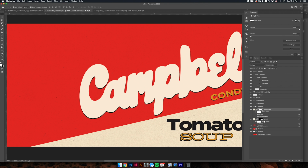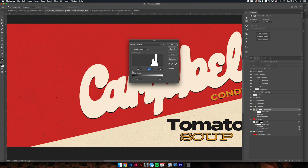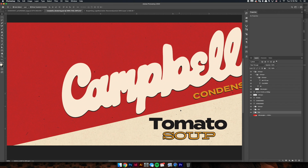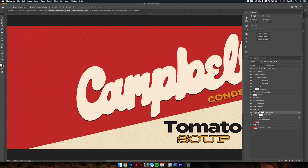So now we're gonna make this work for the red. Make it look like it's red paper. Just gonna group that, label it red, save our work. And then I'm gonna group these other two shapes down here, label it as tan. It's not really tan, off-white, whatever. See, that is really dwarfing that red color.